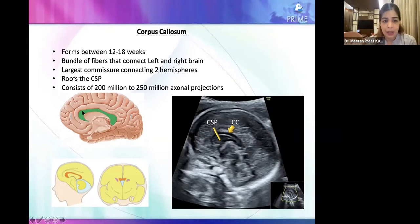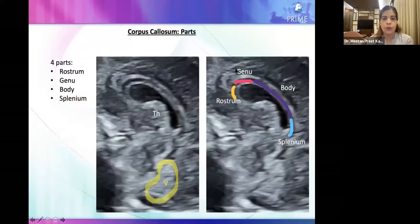So if you see here, that's the corpus callosum. This is the cavum beneath. That's the CC. CC here, the genu. We'll be talking about the parts of the CC as we move on. And that's the corpus callosum in the midline. Okay, so moving on to the parts. So we have the rostrum, genu, body, and the splenium. These are the 4 parts of the corpus callosum in prenatal life, and we can always measure all these parts whenever we find the corpus callosum to be dysgenetic, or whenever we find that it's unequal along its entire length or width.